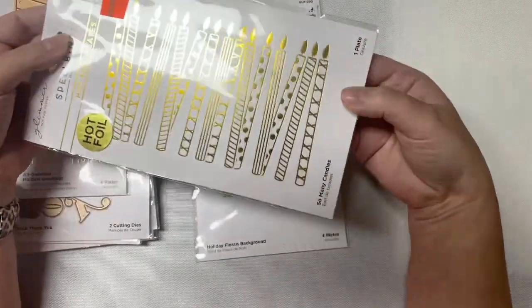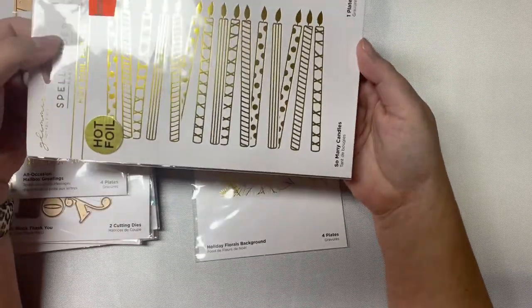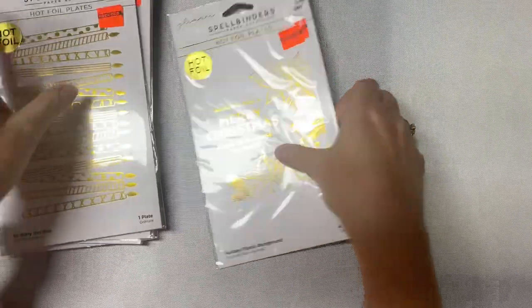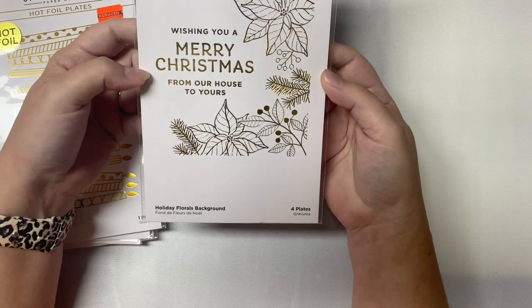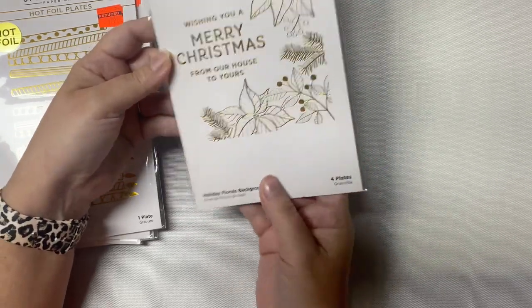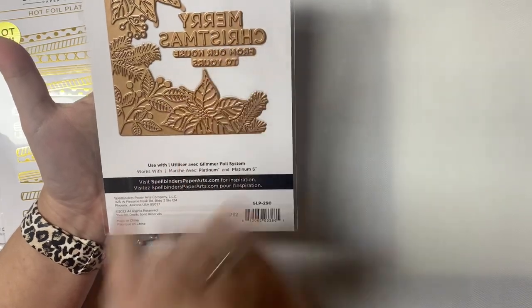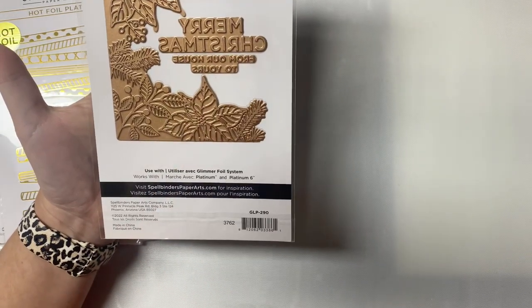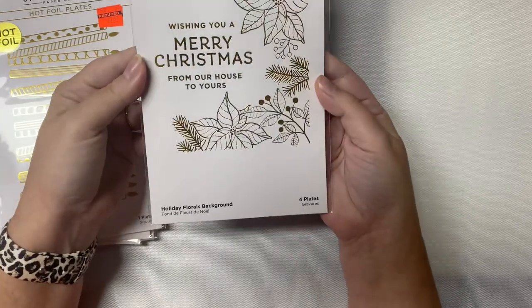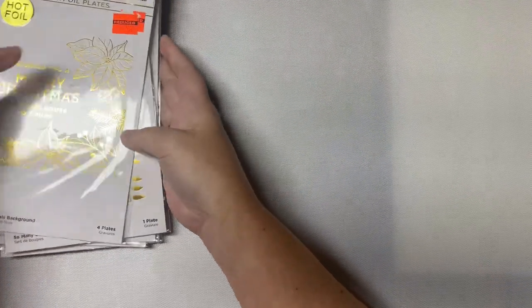$1.29. Got this big one, so many candles is what it's called, $2.69. And holiday florals background, $2.39. These beautiful poinsettias, you can separate these out. You don't have to say all of this. You could just put Merry Christmas. Very cool. Okay, so that's all of the Spellbinders that I got.